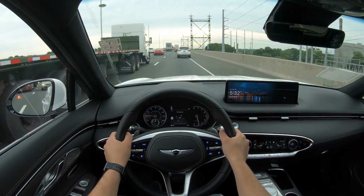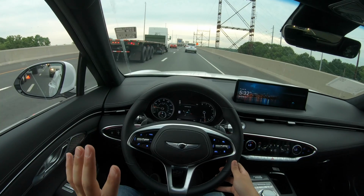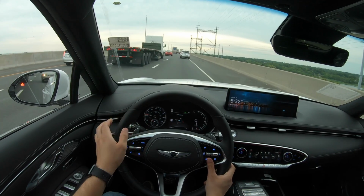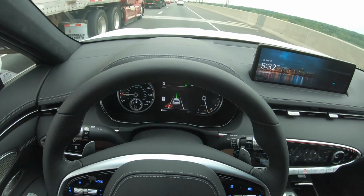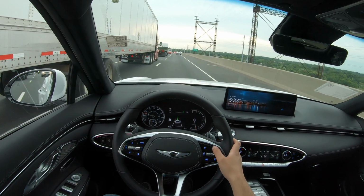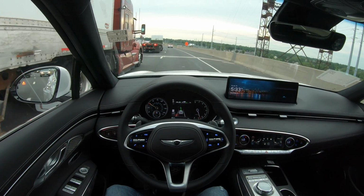So since there is a lot of traffic, I want to go ahead and talk about the Smart Cruise, and I'll talk about the engine and the other things in this GV70. So Smart Cruise is very good, and I really like it from Genesis. The steering assist activates at 20 miles per hour. All you have to do is just click on this button, and that will activate the steering assist. And here there is an LCD screen right there in the middle that displays everything. And to activate the adaptive cruise control and the cruise control, click on this button and then set the miles per hour, and you can set the distance between you and the car in front of you.